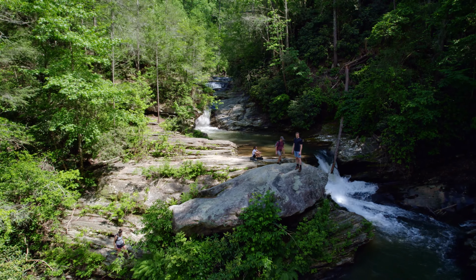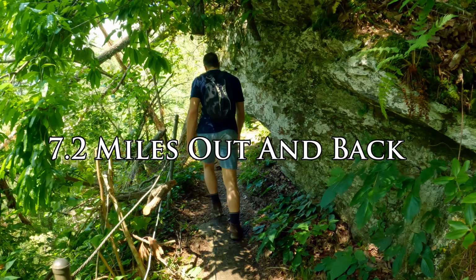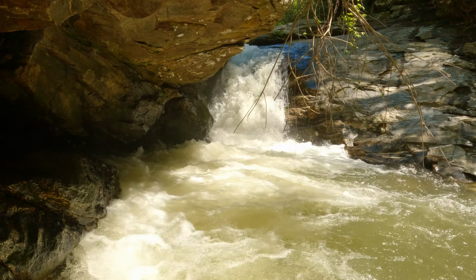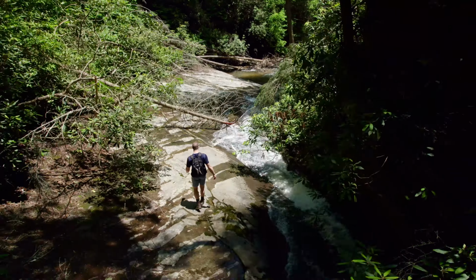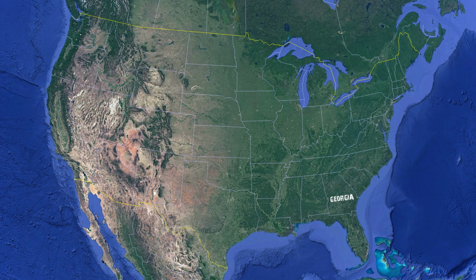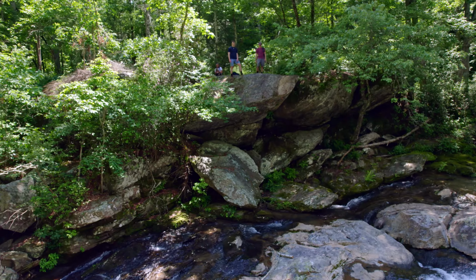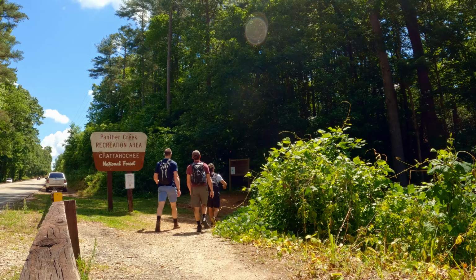So you can hike this out and back trail and it'll be a moderately challenging 7.2 miles total. But if you believe in the journey as well as the destination and don't mind the additional mileage, this trail is loaded with a plethora of hidden gems that you will find by split-off paths. So today, we ventured to the northeastern tip of Georgia to uncover the 9 landmarks of Panther Creek Trail. Panther Creek.